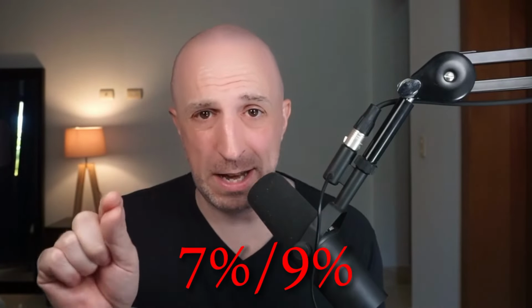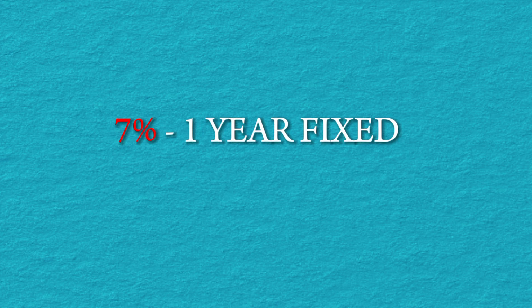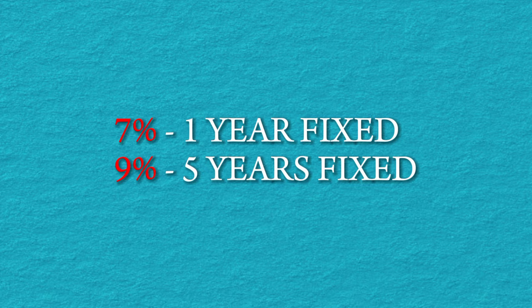The other important thing is the rate I cited, 7 to 9%. That is going to be fixed for a period of only 1 to 5 years of that 20-year amortization. After that, it becomes variable. And the duration of it being fixed is going to depend on how high you allow the interest rate to go. In other words, 7%, probably 1 year fixed. 9%, you could probably get 5 years fixed, just as an example.